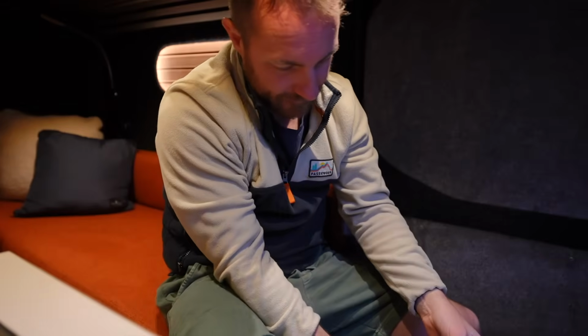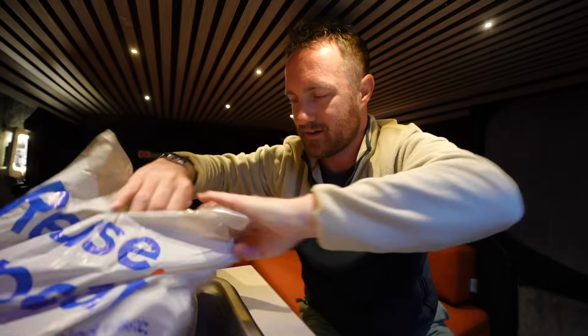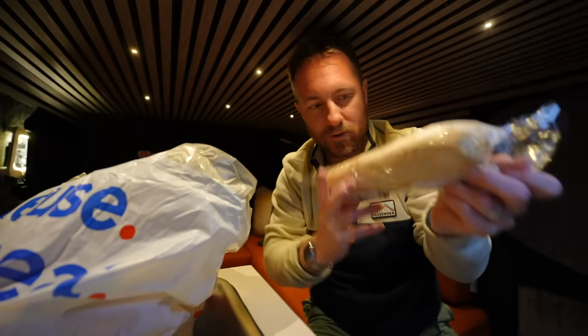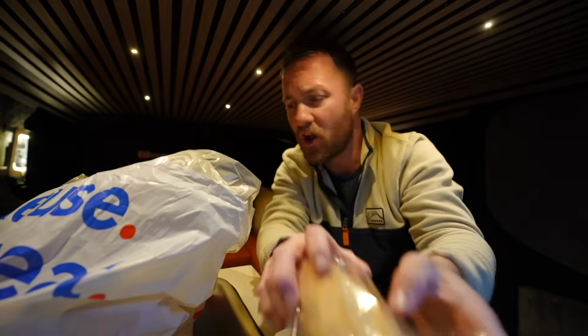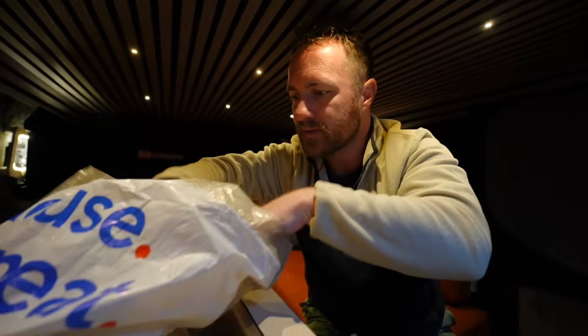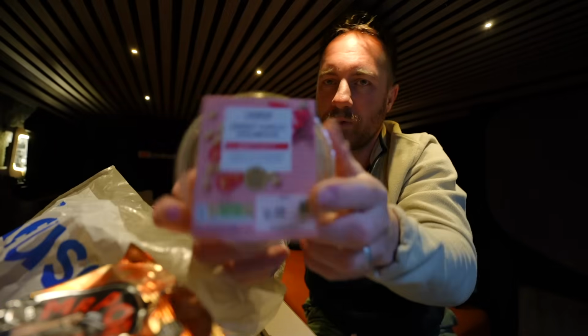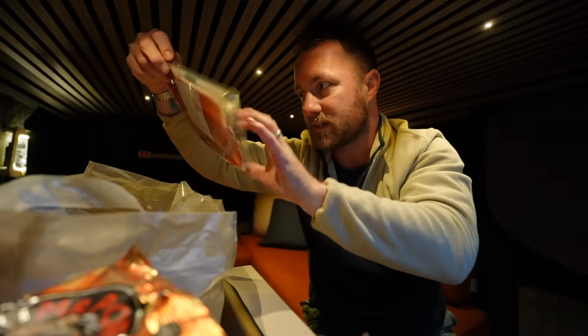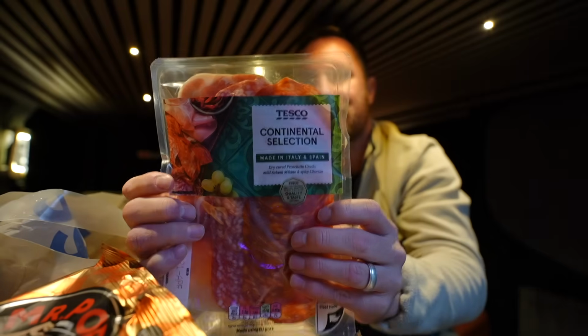Okay, so this is what I've got. This is, in my opinion, what a man would order himself if his wife gave him 20 quid and said, go to the shop and get yourself some dinner. We have some popcorn for dessert. I bought a white baton. I bought myself some honey and mustard chicken pasta. Some Mr. Porky's pork scratchings, some sweet chili hummus, that's to go with the bread for dipping. I got myself some continental selection, which is just cured meats.